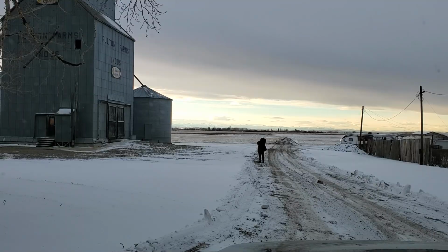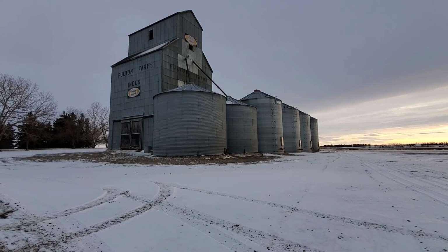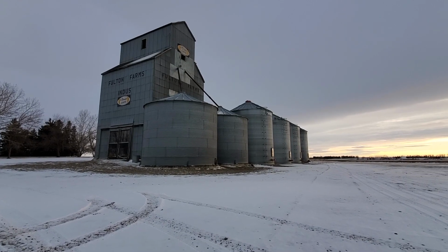I've got my camera, I've got a zoom lens, I've got a 20mm wide angle, and my light meter. It is about 90 minutes before sundown, so I'm not in too much of a rush, but I should probably get boots to the ground here. Based on this sign, Fulton Farms, it's probably privately owned at this point.